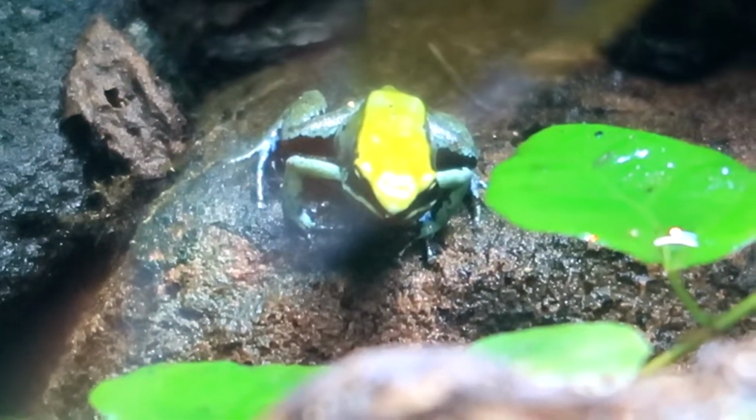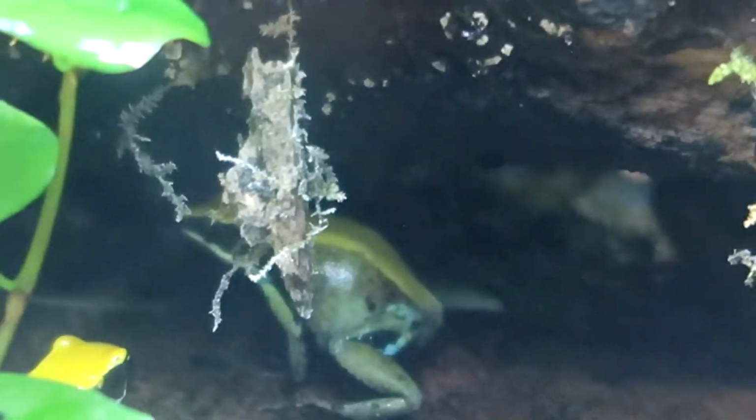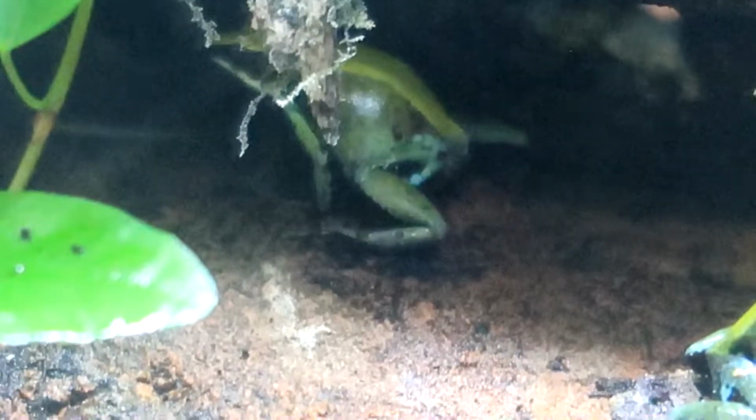So this is the green mantella. It comes from Madagascar and it's critically endangered. And it's trying to hide. And there's another one, back there.